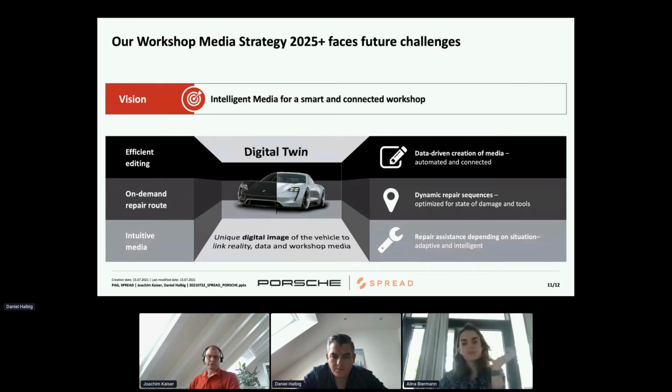So for that, we need intuitive media. Meaning that, like I mentioned before, the repair assistance has to depend on the situation. We have to move away from a static repair manual to an adaptive and intelligent repair. And all this is only possible for us if we have a perfect digital twin that we can already use for editing. And also we want to provide that digital twin to the technician in the workshop, so that he has a digital, perfect, unique digital image of the car that he's facing.